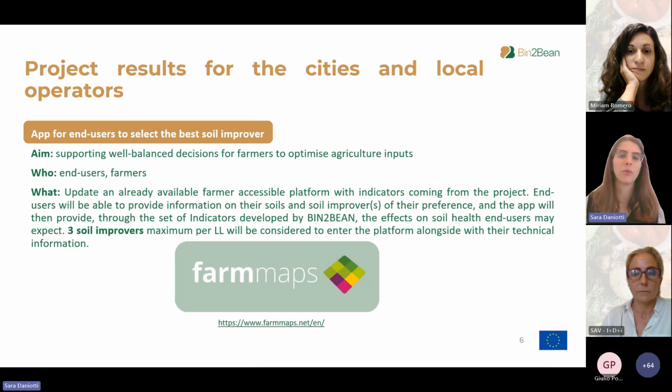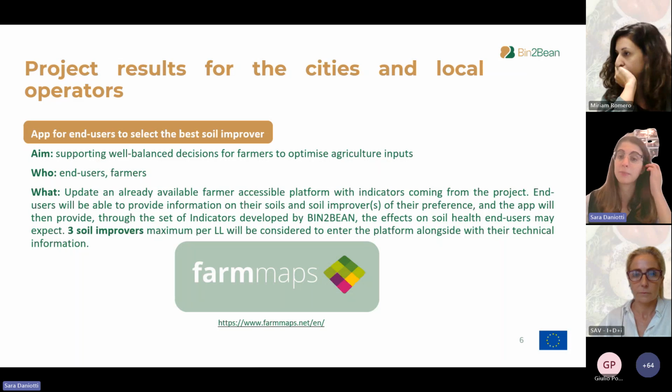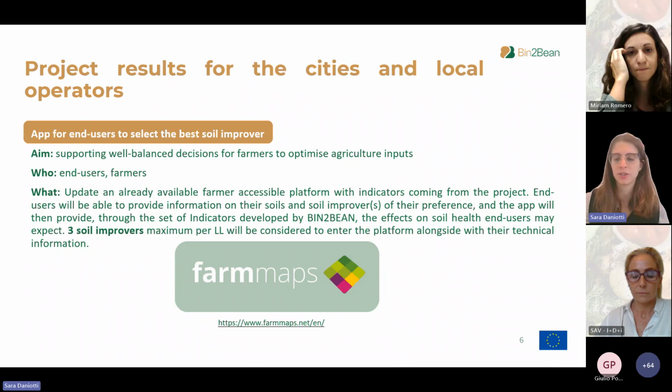We expect to have a maximum of 3 soil improvers per living lab in these maps, so that it could grant a benefit for the farmers and end users in general.